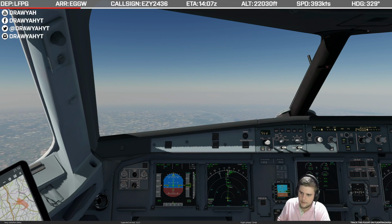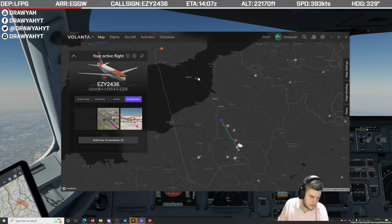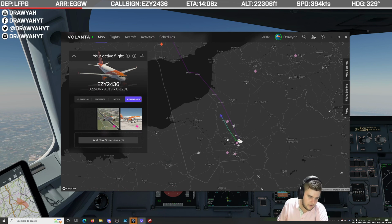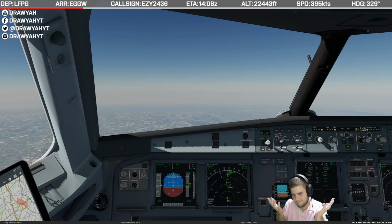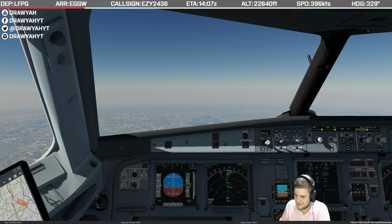As for the flight plan on Volanta, it goes into Navigraph and then our approach from Undog. Still no idea what that waypoint we tried to go direct to was, but it worked, I guess. Yeah, it's all that matters. If it works, it works. Don't even worry about the rest.